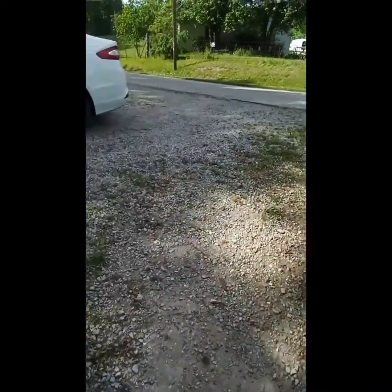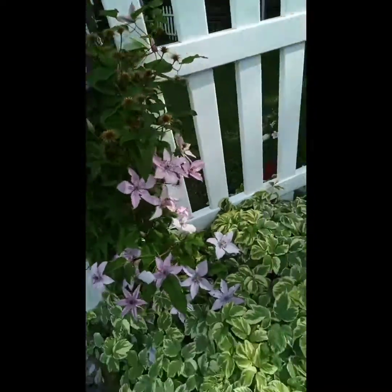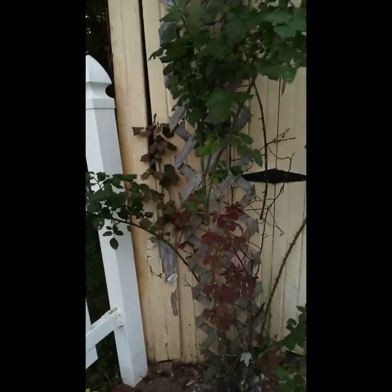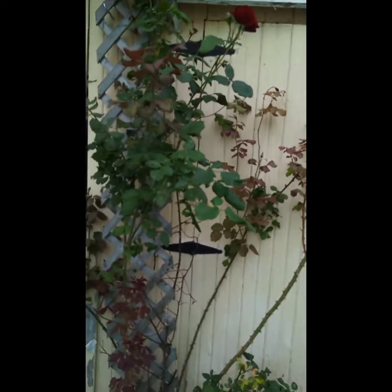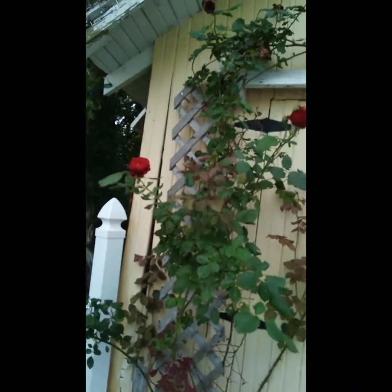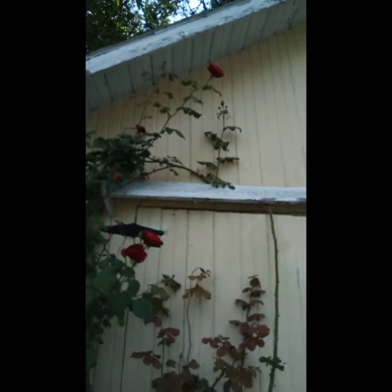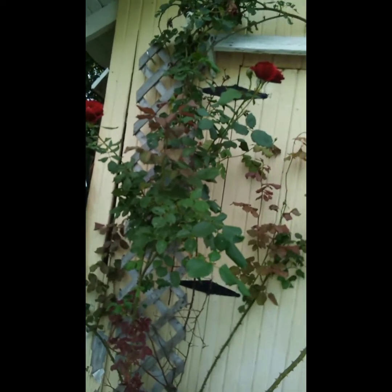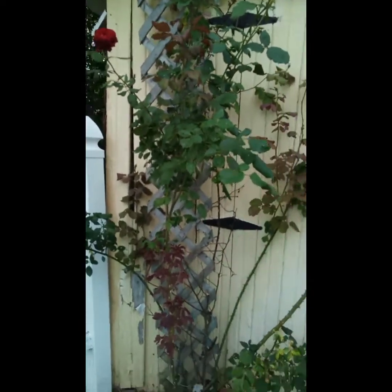So we'll go through the gate. And here's some clematis and a lot of snow in the mountain. And my climbing rose bush, it had a lot of flowers on it about a week or two ago, but they were dying off and I got new ones now. So I still have a few new roses. I dead-headed the old ones yesterday, but I couldn't reach those up there and I didn't get the ladder out, so we still have a few dead ones in there.